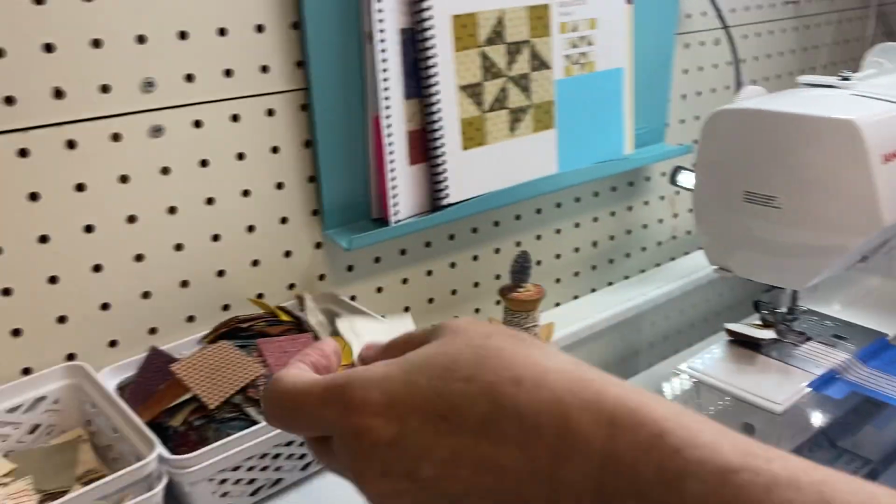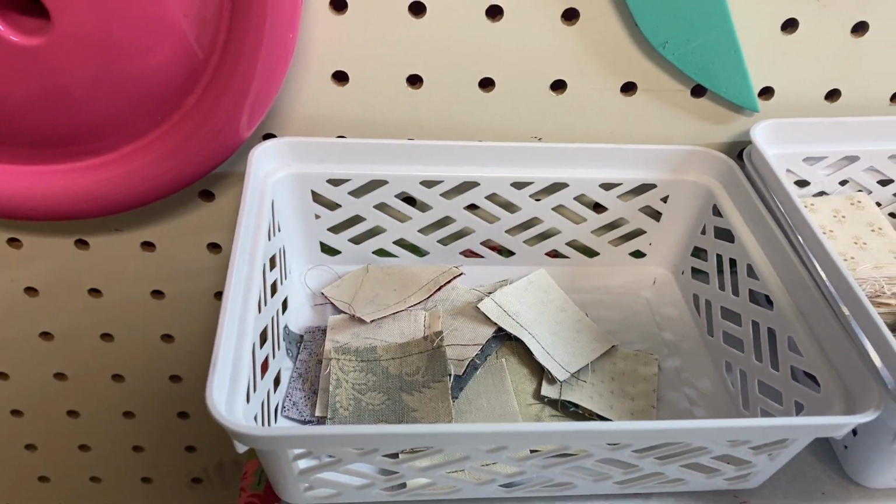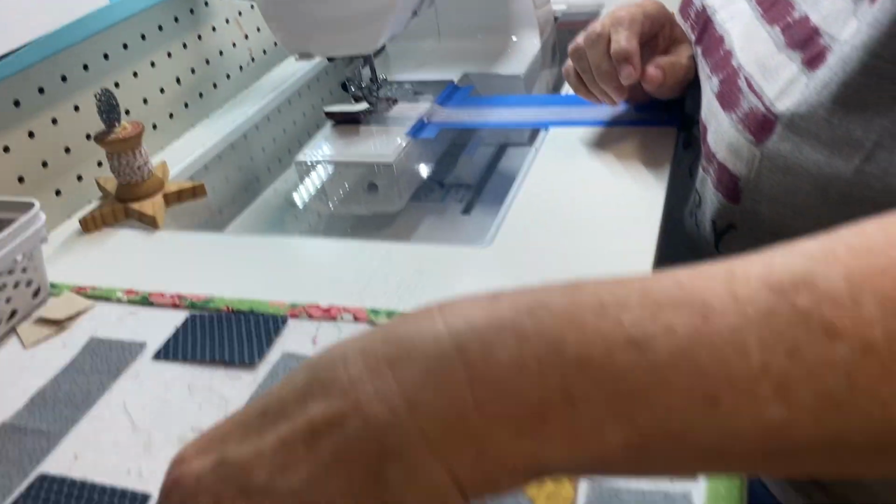Okay, now I'm going to cut off my beginner and ender there. And it goes in this box. Yeah, it does. It goes in that box. So now I'm going to start on my other block.